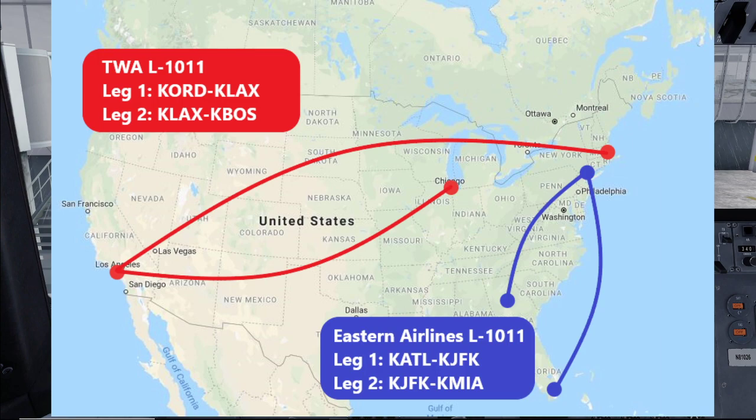We've been doing some historic airline tours. We did a couple with Eastern Airlines back in the fall. We went from Atlanta up to Boston, then Boston down to Miami, and now we've got a couple more set up for the TWA version. These are all done, by the way, with the L-1011, the Whisper Liner, the TriStar, whatever you want to call it.